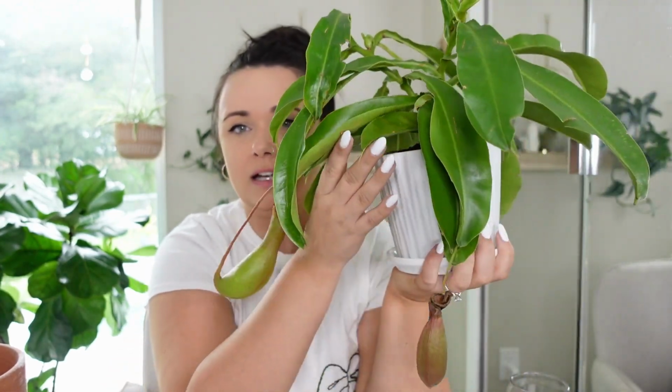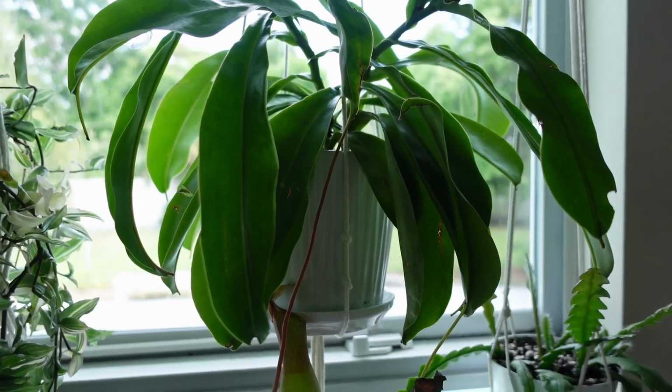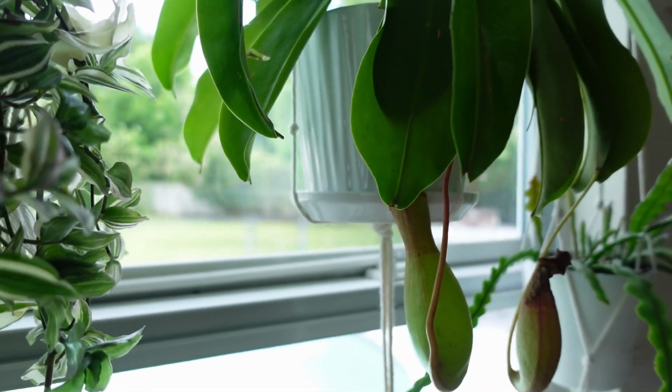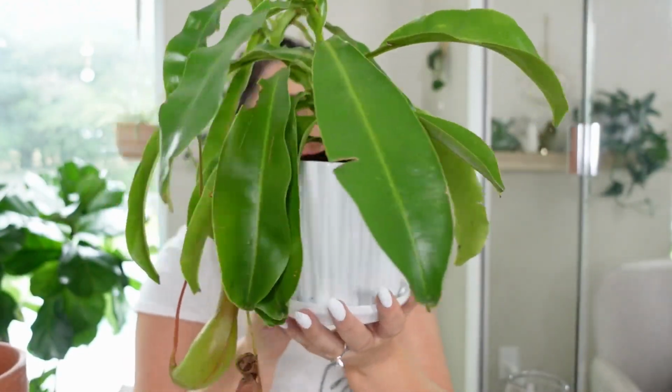I know that they're kind of a tropical plant, so they like a lot of humidity. It's in a really dense coco coir kind of potting soil, so I just basically repotted it in this pot. It also likes full sun, which I've learned, so it sits in my southeast facing window. It sits in the window, so it has room to hang and grow these pitchers. But other than that, I haven't had it very long. I've only watered it once since I've had it. But I'm just really excited to see more pitchers grow on it.